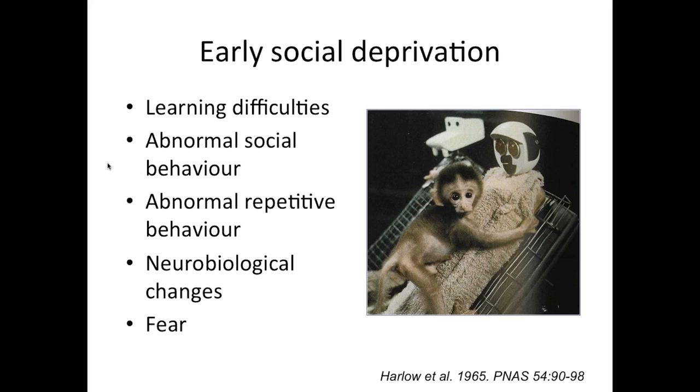But when you look at some of the very early work, and this is a picture here done by Harry Harlow in the mid-60s, he did some work on non-human primates where he took young infant monkeys, reared half of them with their mother, and the other half he gave a puppet, as you can see here. The idea was, we could give this artificial mum, and how would that impact things like learning and the behavior of these animals. Over a series of work, he showed that these non-human primates reared with artificial mothers in social isolation had learning difficulties, abnormal social behavior, abnormal repetitive behavior, neurobiological changes and fear.